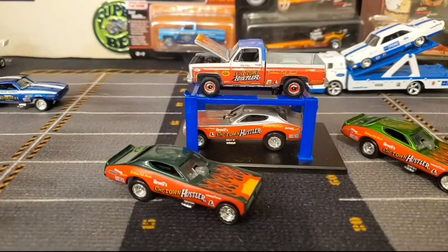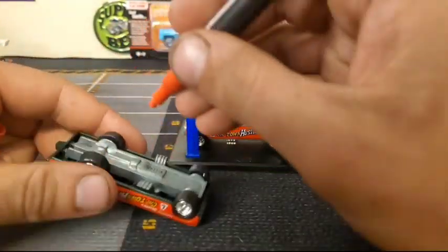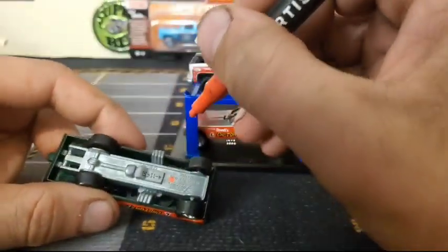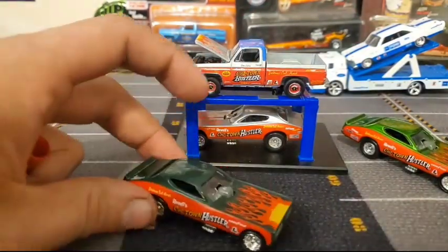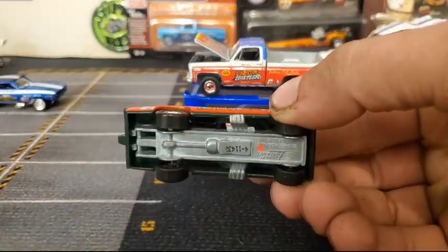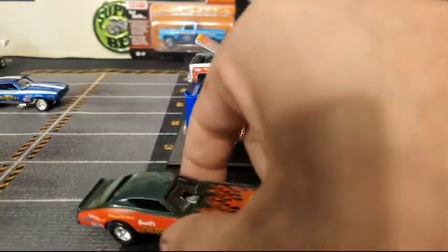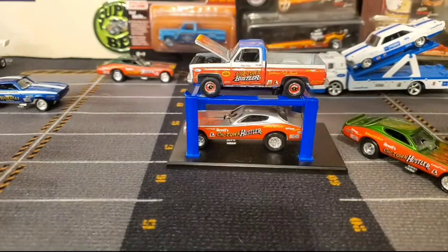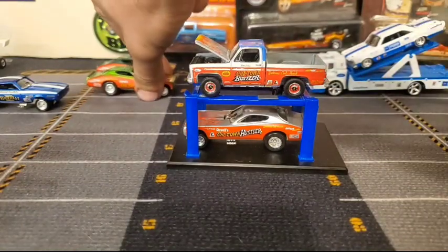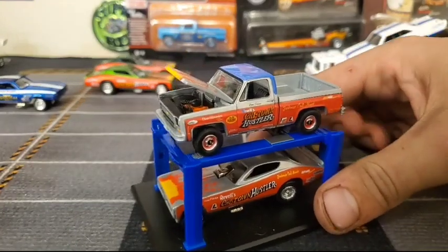I did not get a box with it, so this is actually what I do with my loose cars. I just put a little dot of red paint on the bottom with a paint pen. Of course, it's oil-based paint, so if I ever had to, I could very easily wash this off. But that's just for me to signify that I don't have a box for them. So those are our other two Chi-Town Hustlers. We'll park those up there. And back to the 73 Chevy C10.